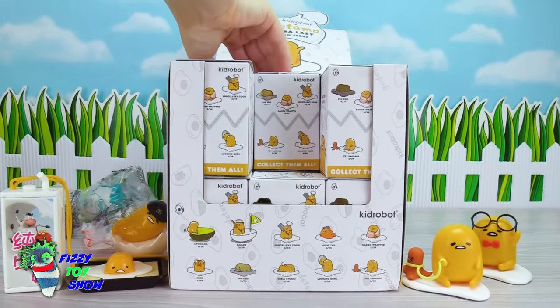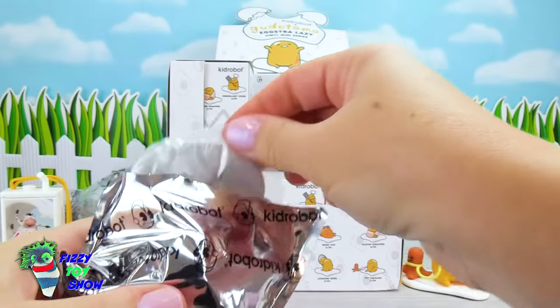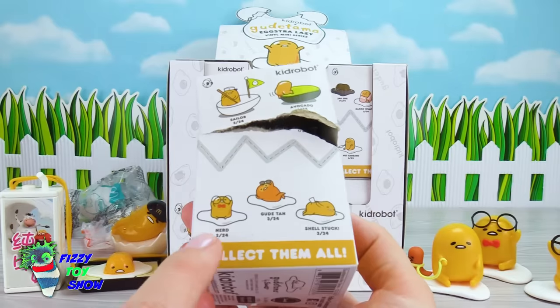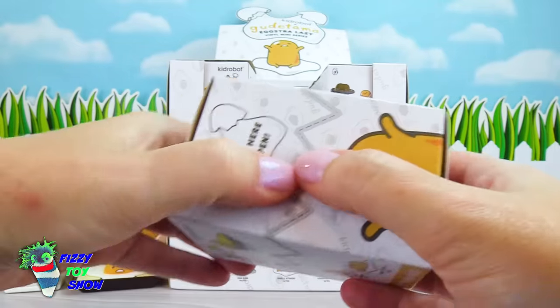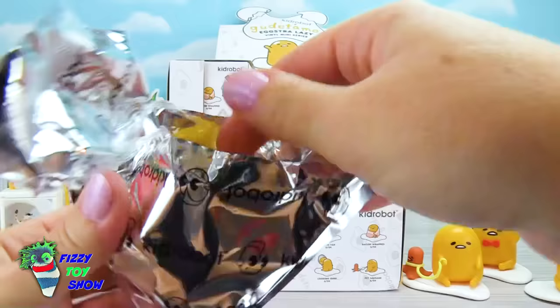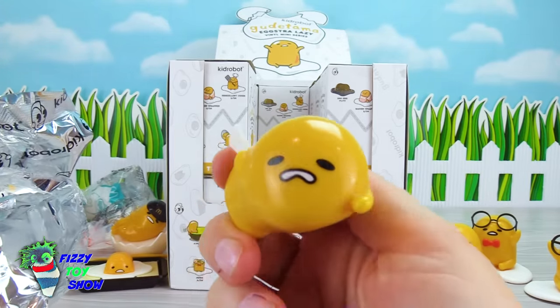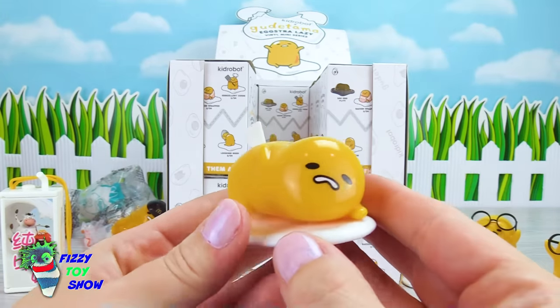And let's keep opening boxes. Get cracking. Here we go, egg white. And, oh, we got another Nerd. Well, there's a 2 in 24 chance of getting him, so he's pretty common. Since we got a duplicate, let's crack into another one. Well, that didn't crack all the way. All right, here we go. I see little Gudetama. Is it a new one? Yes. Oh, no, he has a little shell stuck in him. This one is called Shell Stuck because he has a little piece of shell right there.